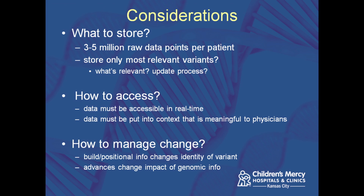And then the other kinds of change that's going to be really difficult to manage, I think, is the changes in the science and what the meaning of each nucleotide variant is and what we can do with that. And what is the process that we're going to use to address that? If a new piece of science has shown that this variant that was previously thought to be benign is in fact pathogenic, what's the process by which we update the medical record and let patients know?